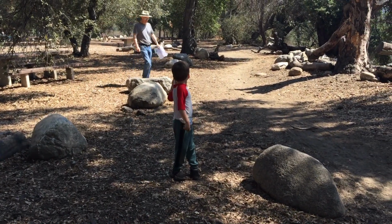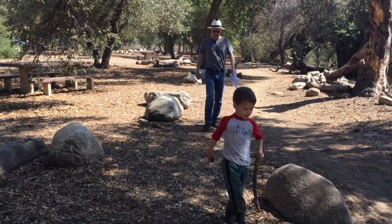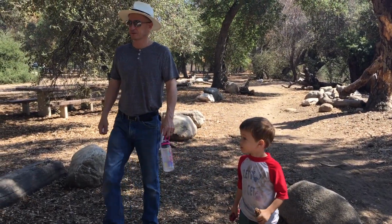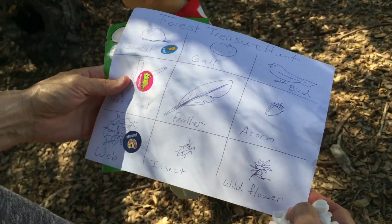Where? Did you find a spider web? He found a bunch of spider webs. Nice. Oh, acorn, wildflower.